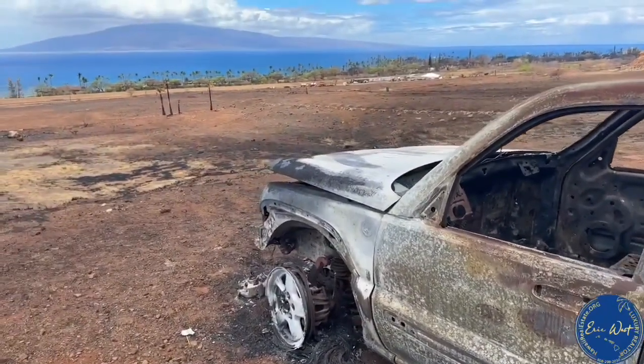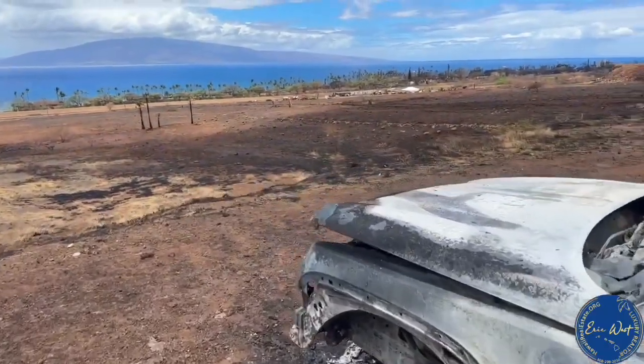And what about in the engine? What melted in there? Should we show them again, just for people that are just joining the live right now? The intake.